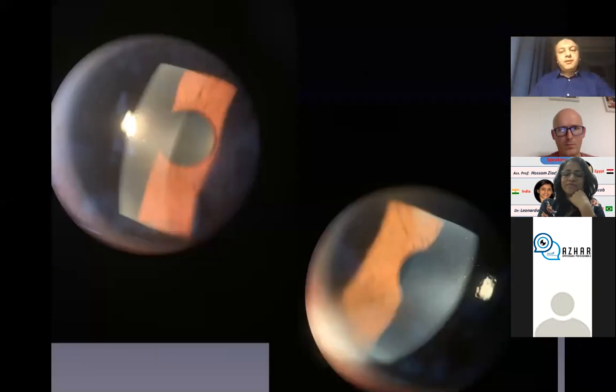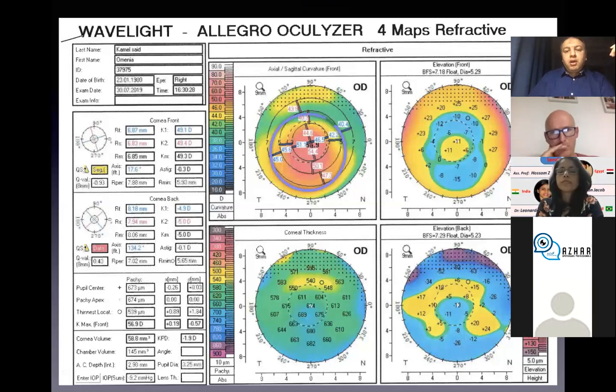This is the slit lamp picture of her eyes, right and left, almost clear. There are no signs which could lead me to a diagnosis, but the only suspected diagnosis in this case is the disaster, which is post-LASIK ectasia. This is the first thing to think about. This was her Pentacam on that day.